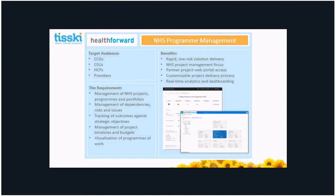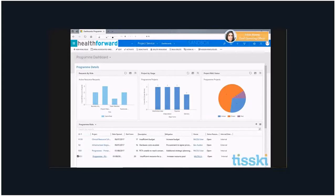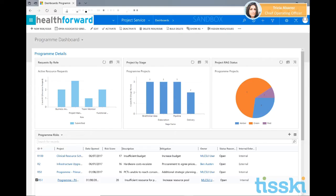Okay, so without further ado, we'll have a run through some of the key functionality of Health Forward and look at really what Health Forward can provide to three different types of people. So we'll start out with Tricia, who is our Chief Operating Officer. We'll then have a look at Dan, the Project Manager, and finally we'll look at it from the point of view of Erin, who is a third-party external stakeholder.